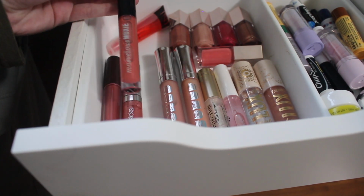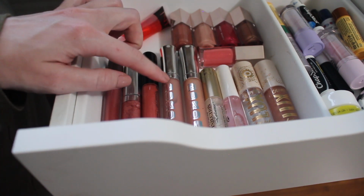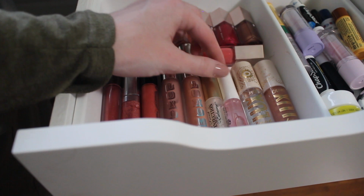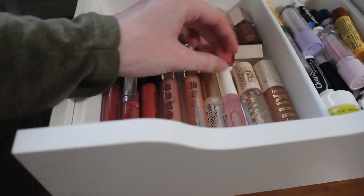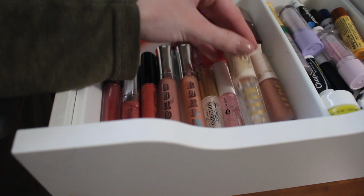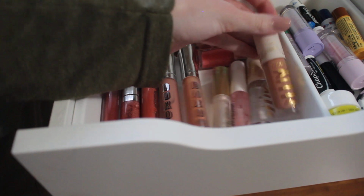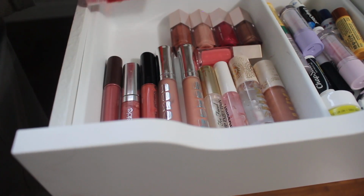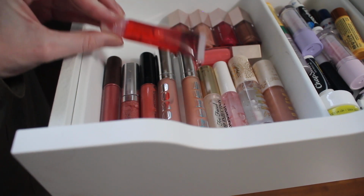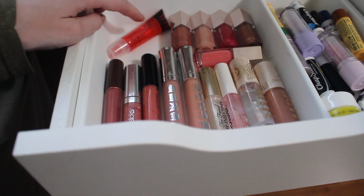This is a Bare Minerals Marvelous Moxie in the shade Birthday Suit. I have Buxom White Russian as well as Peach Daiquiri. And then I have a Too Faced Lip Injection Extreme, the Glossier Lip Gloss, 2 of the Colourpop Luxe Lip Oils. This one is just their clear shade, and this one I think is called Skinny Dip. And then this is, I guess it's called INT Cosmetics. It's just like a red lip oil. The jury is still out on that one. I'm not sure how I feel about it.